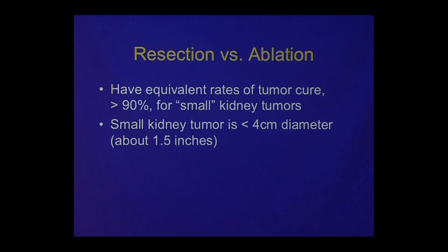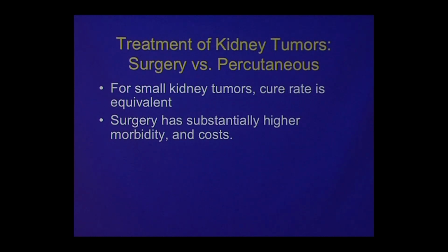So comes along ablation in the late 1990s, and it turns out over years we've learned that for smaller tumors, so for this definition, that means 4 centimeters or less, the cure rate is really equal to that of surgery. So this is a very good technique, and it's taken a long time to prove that. So the treatment of this surgery versus percutaneous for small kidney tumors, the first goal, curing cancer, is equal. Again, 4 centimeters or smaller.